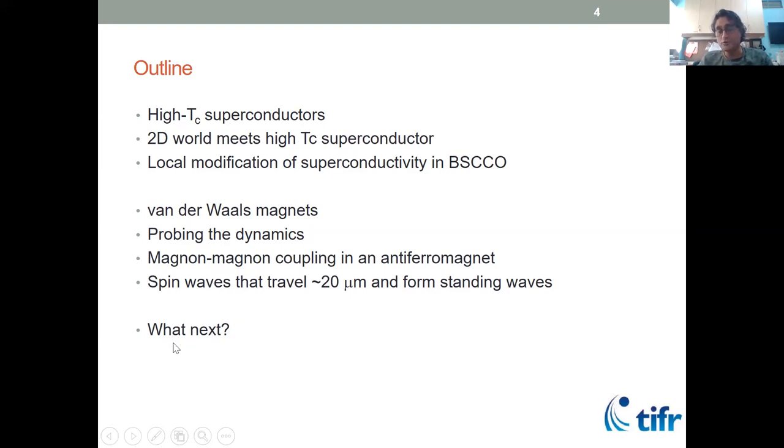And then antiferromagnetic spin waves are actually very interesting because they can travel long distances. So if you want to make any devices based on spin waves, which is the area of magnonics, then it's actually a nice system to work with. So that's my rough outline for today's talk. Towards the end, I'll try to say where we are headed. I might have a slide or two to give you a glimpse of where we are headed with these experiments.